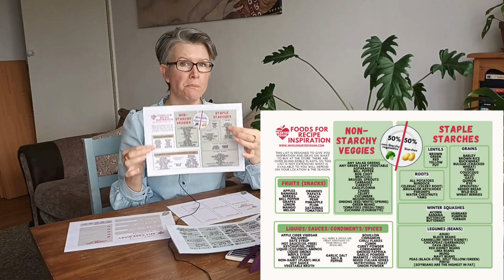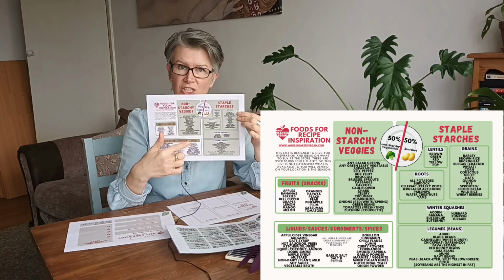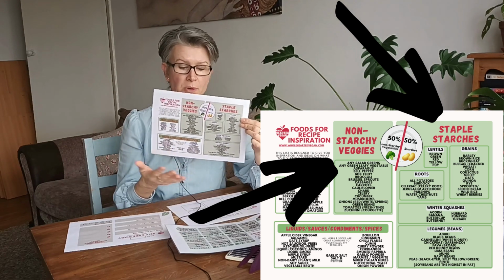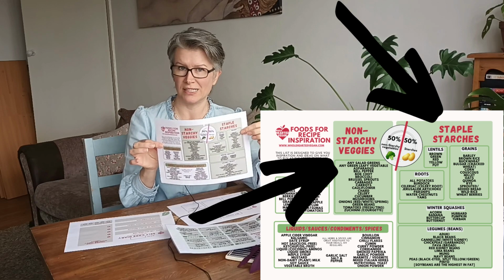You might think, looking at a blank piece of paper, how on earth am I going to come up with 14 different meals? So I've also created this as a little prompt and a helpful guide. This is a list of non-starchy vegetables and all of the different starches. It also has your fruits, liquids, sauces, condiments, herbs and spices and things like that. The ones that are the most commonly used on the Starch Solution.